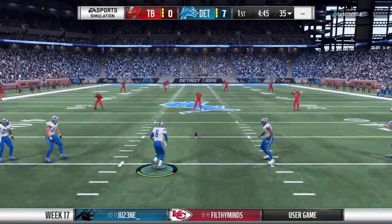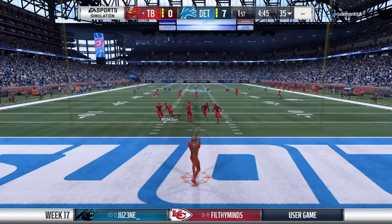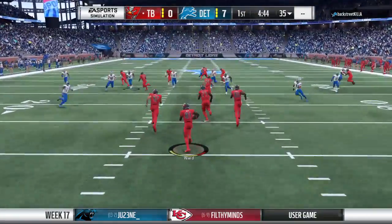Martin, the punter, now out to kick it away. That's fielded in the end zone.